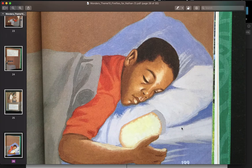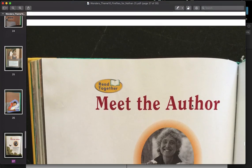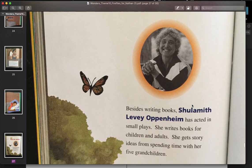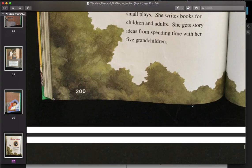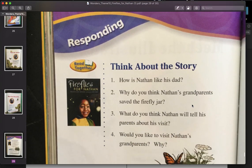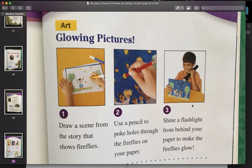Now, do you think Nathan had a good time with his Nana and Poppy? Or his Grandma and Grandpa? It sure seems like it. You do have to meet the author and the illustrator, but there's also in your green book a little art activity that looked kind of cool if you wanted to try this.